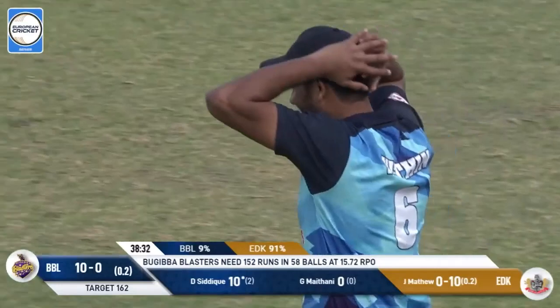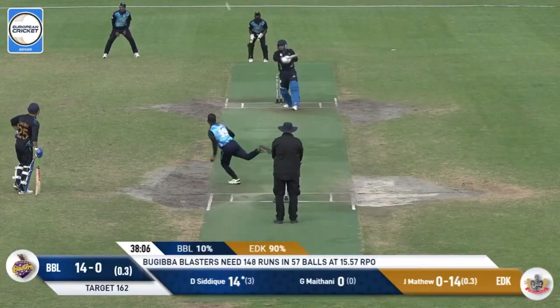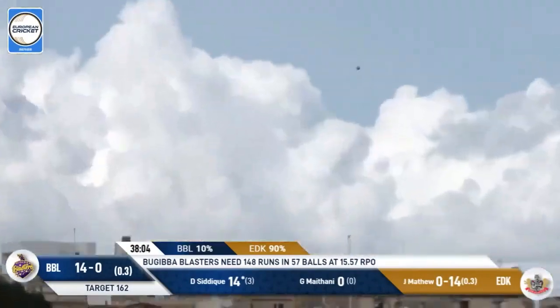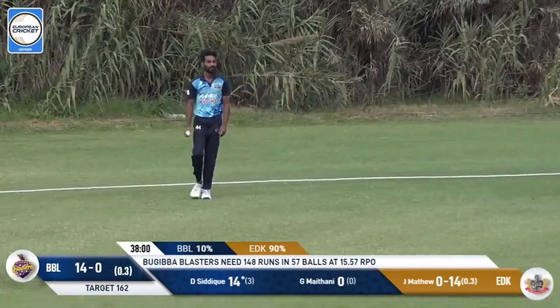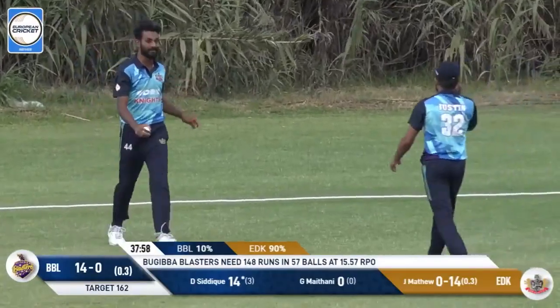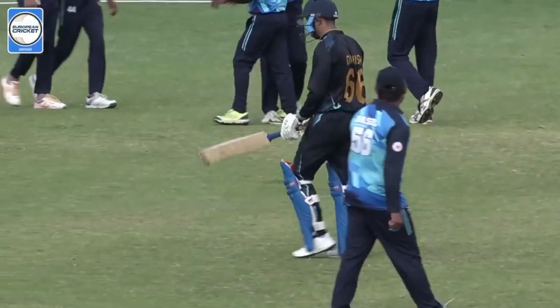Oh, we saw quite a bit of this by the Blasters in their innings. He's going to throw the kitchen sink at this one as well, but it's going to be taken out in the deep. Great, great catch by Sujith Sukumaran. Oh, you just saw this was going to sail over his head for a moment, but he shows a good bit of balance. Get moving.